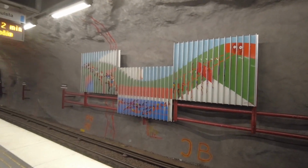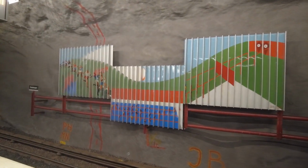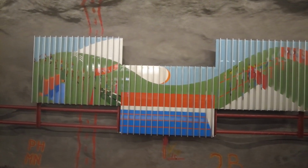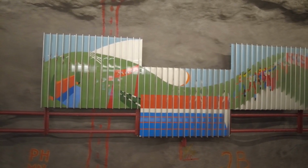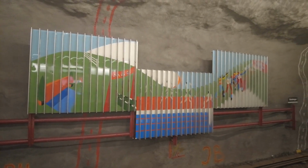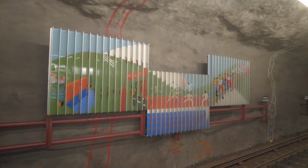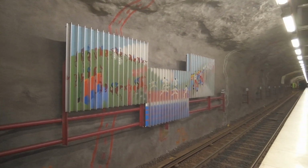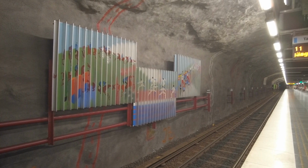Here is one more example of that. And this little graffiti, tree, street-like looking art. I was very, very impressed by this station as well, although it was not as beautiful as the one before. But yeah, Stadshagen, not a bad station either.